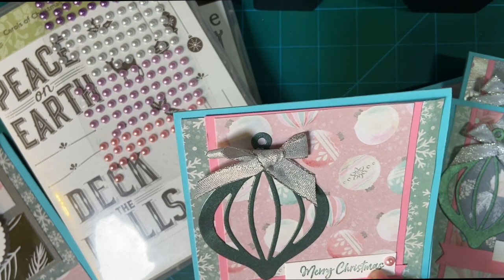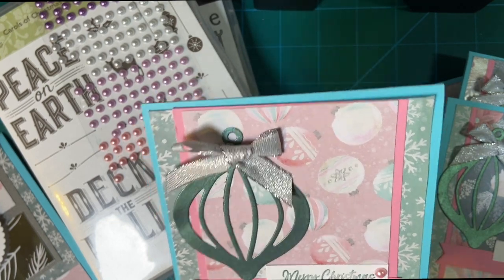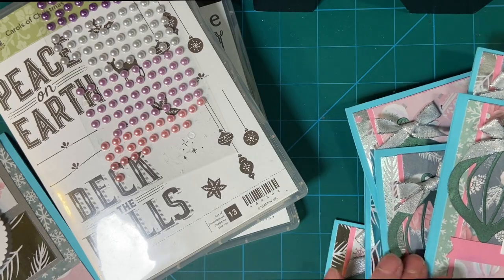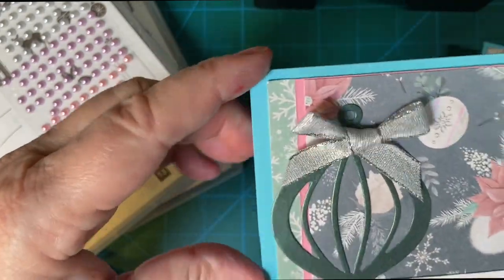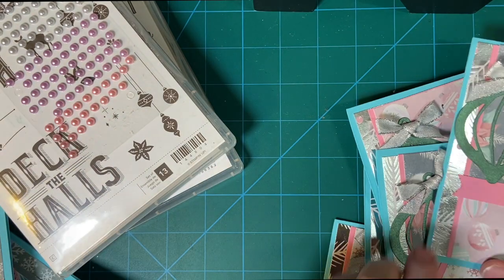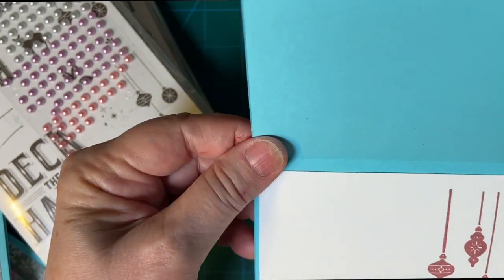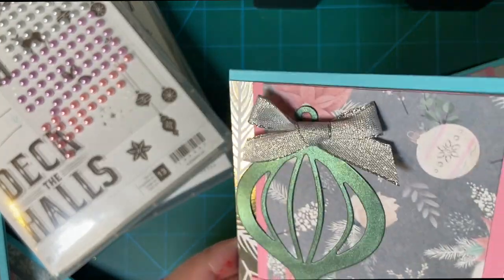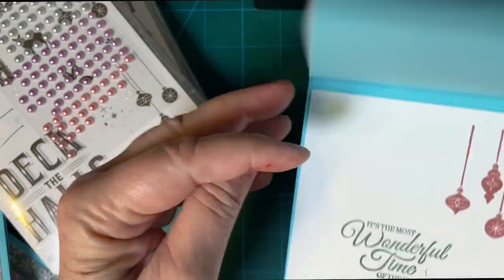This here is from the October 2017 Hero Arts stamp set and die set, of course, the kit. Again, the bling. I just kind of mixed and matched. I cut the papers, but I went ahead and mixed and matched. I love the poinsettia. The silvers and the pinks and the turquoise, just beautiful.